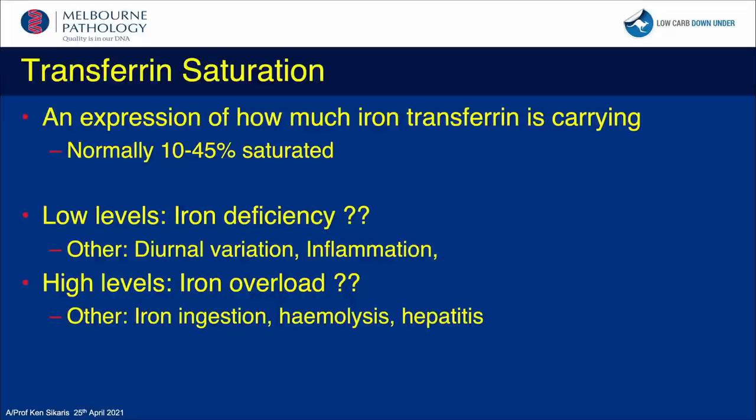Well, since iron's varying during the day, it'll be lower in the afternoon, and after meals it'll be higher. So it does vary during the day. But it also varies with when you take iron and when you've got inflammation or hepatitis.